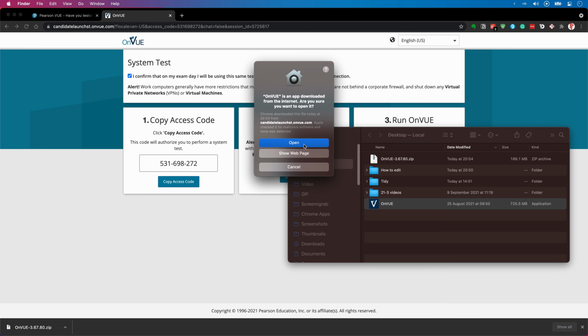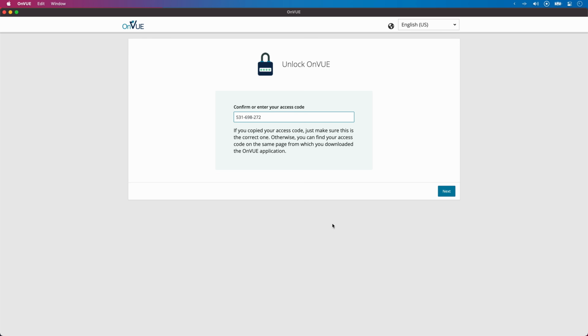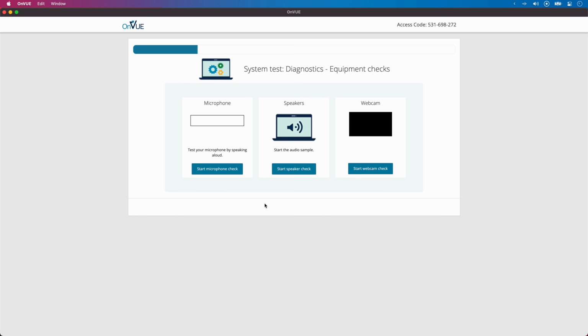When you open it, you will see this notification. It says, hey, you've downloaded this application. It's coming from OnView, who's the exam provider. Click open, and you should get a full screen window like this. Now, the code you want to get, I always make sure I paste it again. It should already have copied it from your clipboard, but you just want to make sure you paste it and get your exact code, hit next, and then it will start to run a system test.